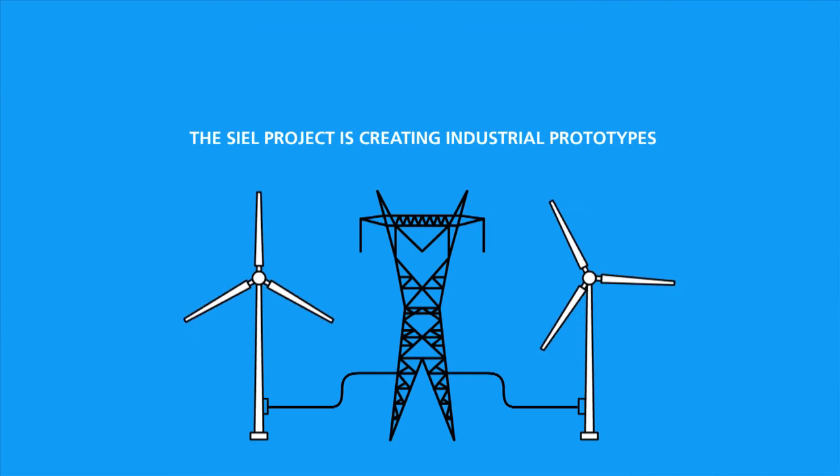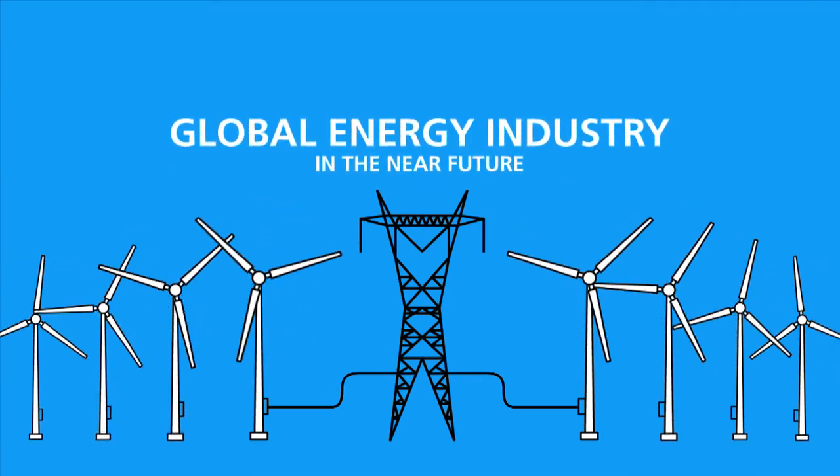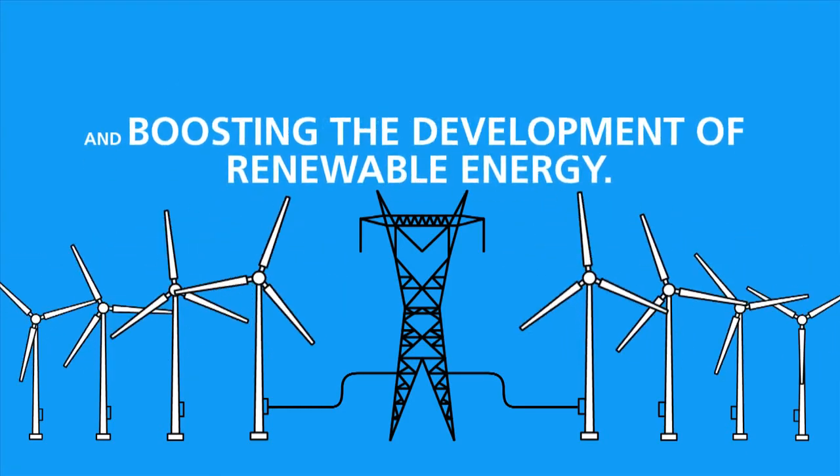The Siel project is creating industrial prototypes, with a view to bringing this invention to the global energy industry in the near future and boosting the development of renewable energy.